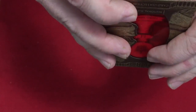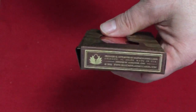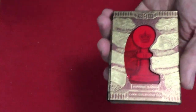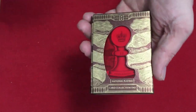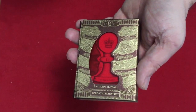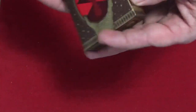The bottom has some ad copy. It's designed by Alex Chin from Seasons Playing Cards, and this is also put out as a benefit, if you will, to support Portfolio52.com. The money from this goes directly to Portfolio52.com to help keep it up and operational. Portfolio52.com is a great resource for keeping track of your collection, whether you're a new collector or an old collector.